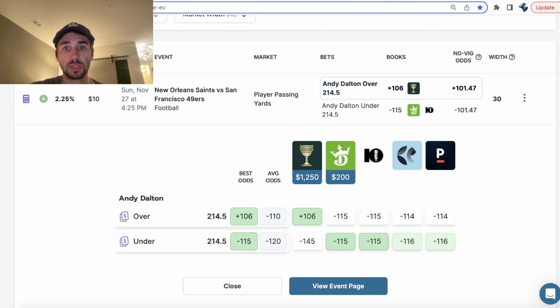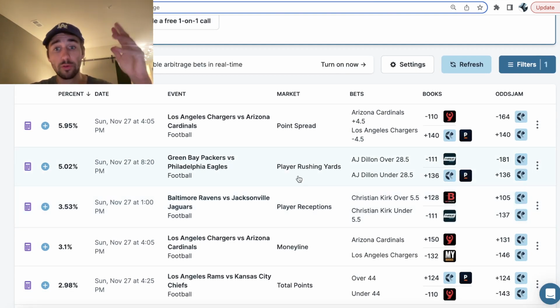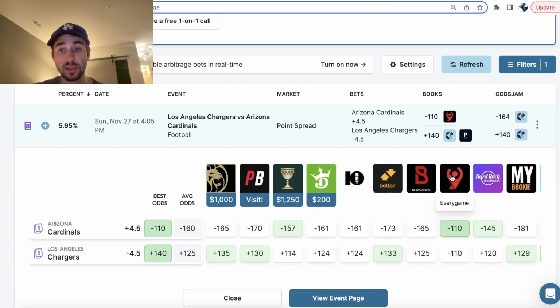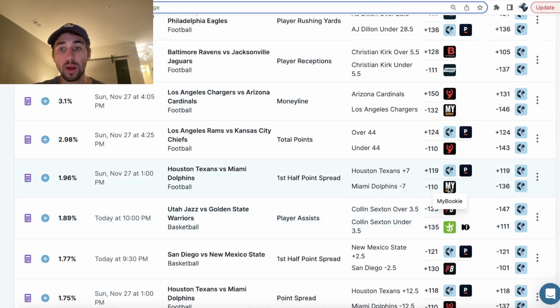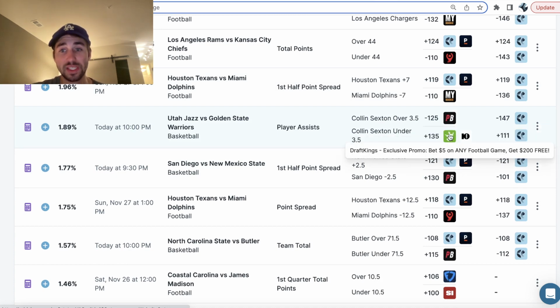So again, on the arbitrage page, for every single arbitrage bet, because you can earn risk-free money betting on the over and the under, or one side of the spread and the other side of the spread. Like here, it's like Cardinals plus 4.5 is going to hit, or Chargers minus 4.5 is going to hit. So clearly, every game has a book asleep at the wheel. They're giving us minus 110 on Cardinals plus 4.5. I've never heard of the sportsbook, but whatever. Every other bookie is pricing this minus 145 to minus 181, 192. They're asleep at the wheel offering minus 110. You want to hammer that bet. So basically, you can use this page because one of these 2 bets always is going to be profitable. Here, Sexton over 3.5 assists or Sexton under 3.5 assists at plus 135.